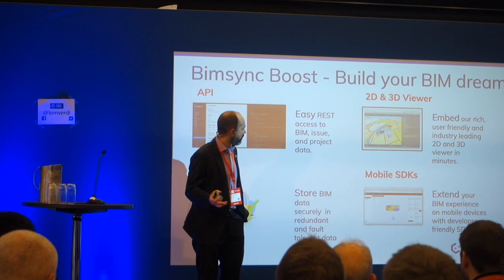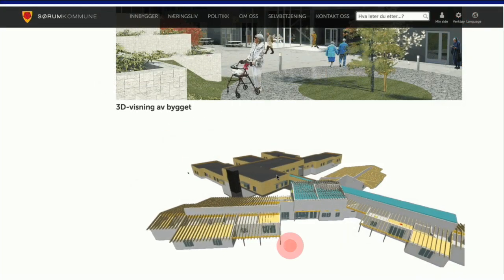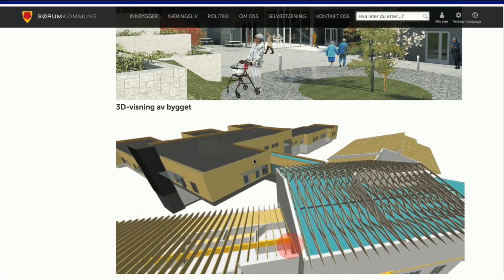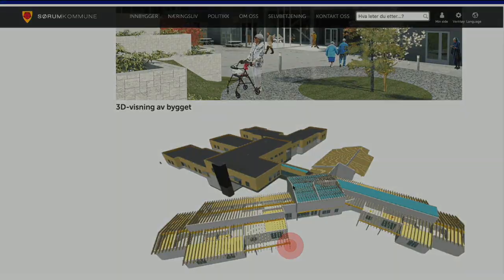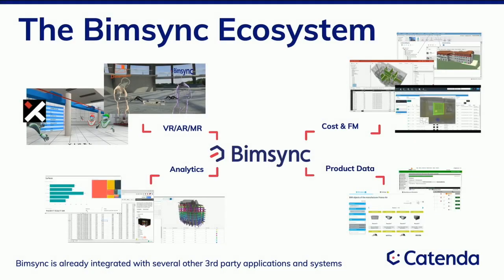And if that's not enough to interest you, you can actually build your own software based on our APIs, because we're offering this technology and this ability to host information out to anybody. So you can either white label it or design other stuff on top of what we have already programmed. Here's a couple of examples. A piece of democratization of data: Sørum Kommune have made 3D models of what they are planning to build available for all of the citizens. And here's a deeper integration which takes our technology and creates an estimating tool, using our viewers to show what you're estimating.